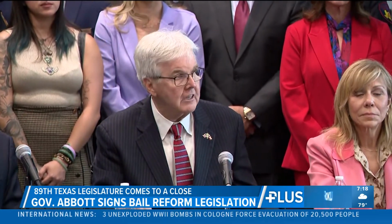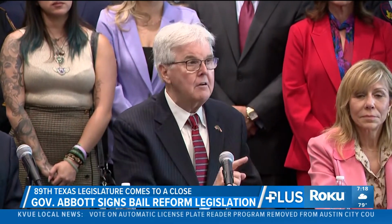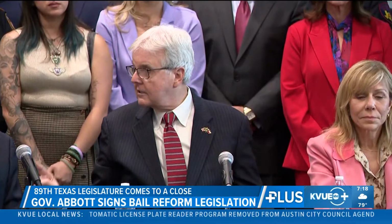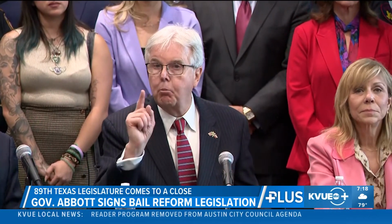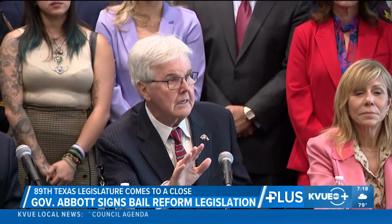There were 2 other bail reform bills that did not pass this session, despite Lieutenant Governor Dan Patrick pushing for them. Yesterday, the Lieutenant Governor said he'll keep fighting to pass those bills, whether it's in special session or during the next regular legislative session, which is in 2027.